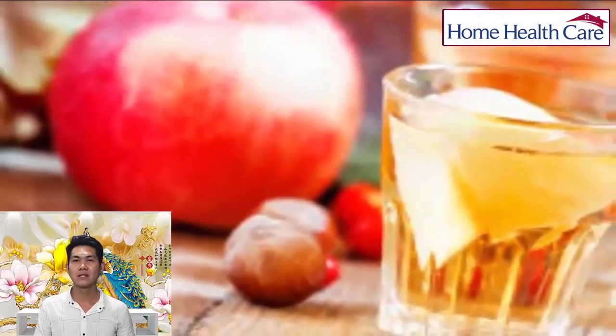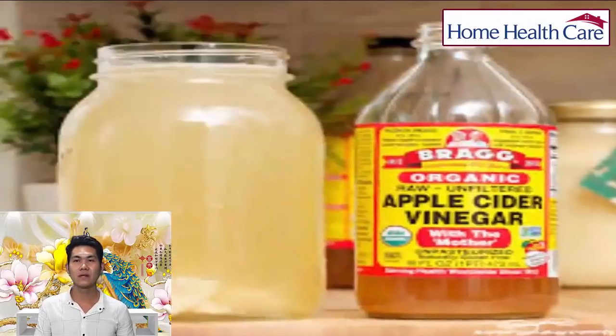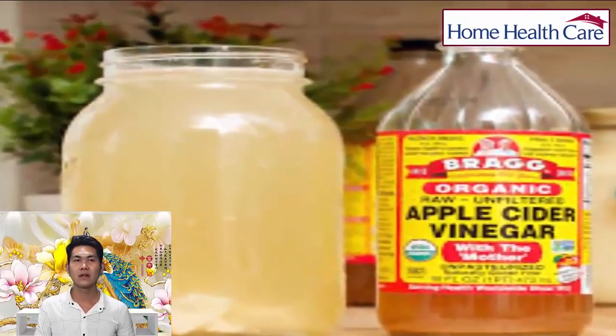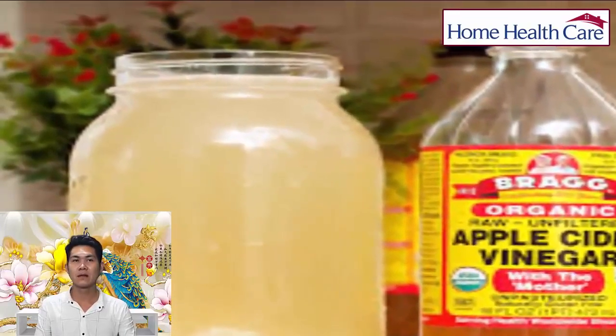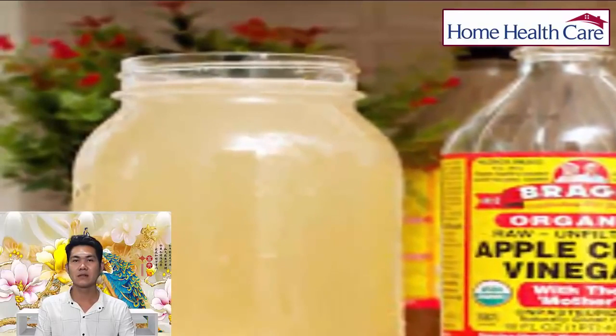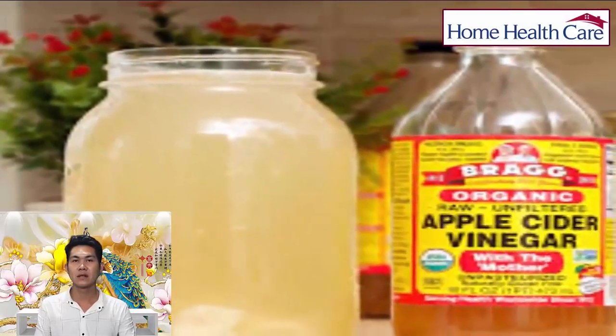You'll need the following ingredients. 1/4 a cup of apple cider vinegar. 1/2 a teaspoon of cayenne pepper. 1/2 a teaspoon of powdered ginger. 3 tablespoons of raw organic honey, manuka if possible. Juice of a 1/4 lemon.